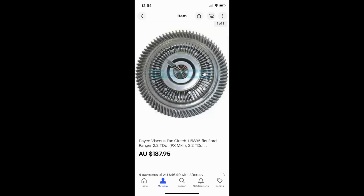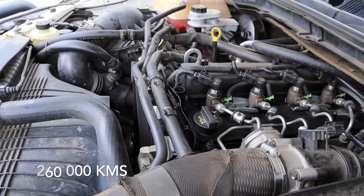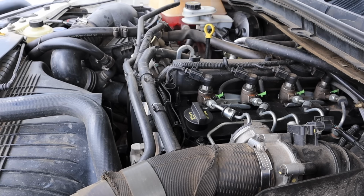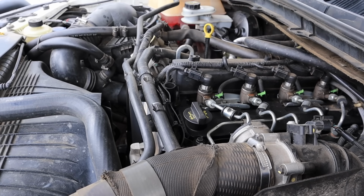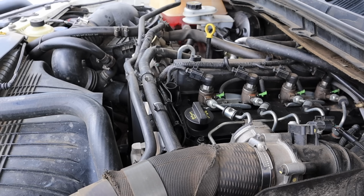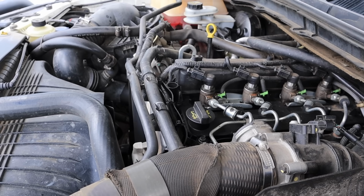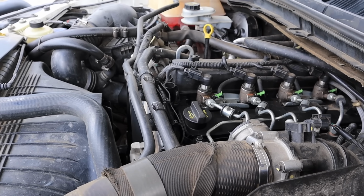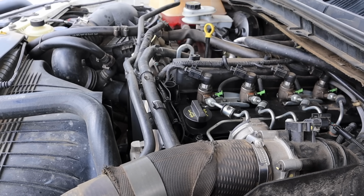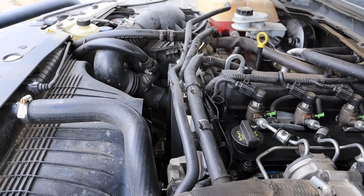That failed on me at about 260,000 kilometers. The only way I noticed it was I was driving up a range, towing a vehicle on a trailer, and noticed that the temperature went up to about three quarters. So I made it up the range, pulled up, had a bit of a look around, and that's when I noticed that the clutch fan wasn't working to its optimal performance. I was pretty lucky I didn't overheat the motor. I assumed it had been like that for a while, I just never picked it up until I was towing a heavy load when the motor was working pretty hard. They're about $200 off eBay, and it took me about 3 to 4 hours to fit it.